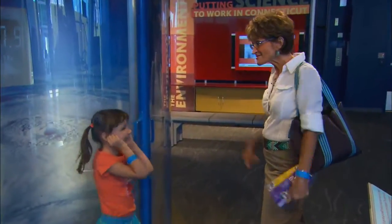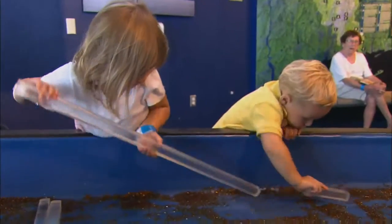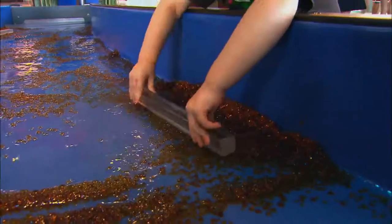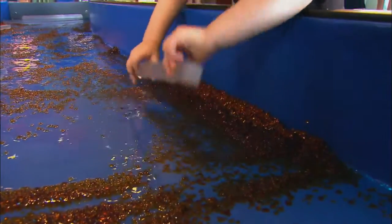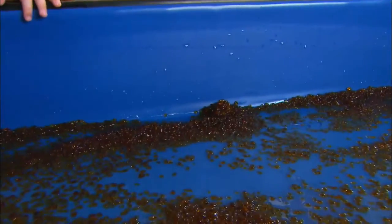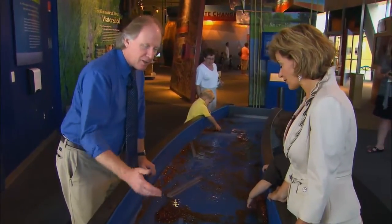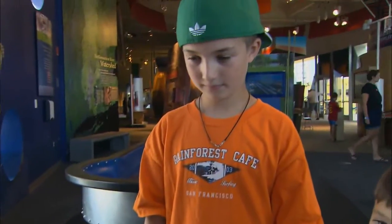While a lot of these exhibits seem like just plain fun, in this exhibit, you can control the water, you can turn it on and off. There's actually problem solving at work without kids even realizing it. You can manipulate the sediment, which is basically these glass beads, and you're learning a little bit about physics, about engineering, about hydrology.